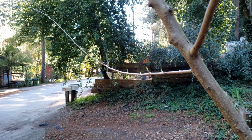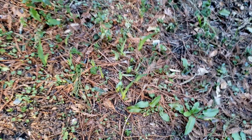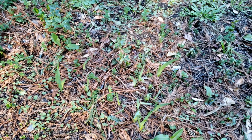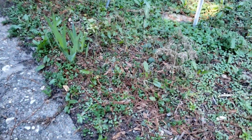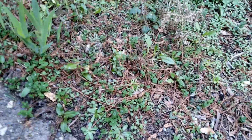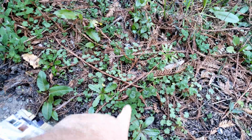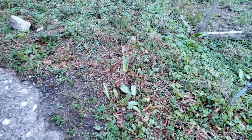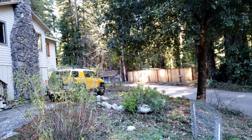All right, let's go to this side of the yard. Over here in the front, we have some stuff coming up. I don't know, maybe you guys know what this is. I don't. I know that this over here was a mint patch, and the mint has started to grow. You can see it there, and I'm excited by that. I don't know what kind of flowers those are gonna be, but those are coming up. And a couple more over here.